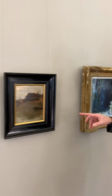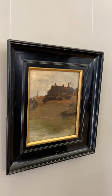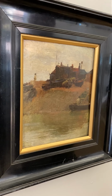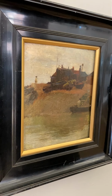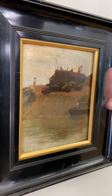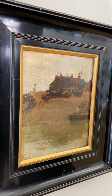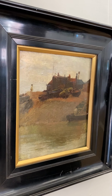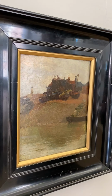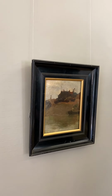Nice little work by Walter Osbourne here, painted in the area around Rye in Sussex. And it's a lovely figure here in this boat, but also another one here, and the boats which are up on the side of the river with some houses. But again, very typical of that early period in Osbourne's work.